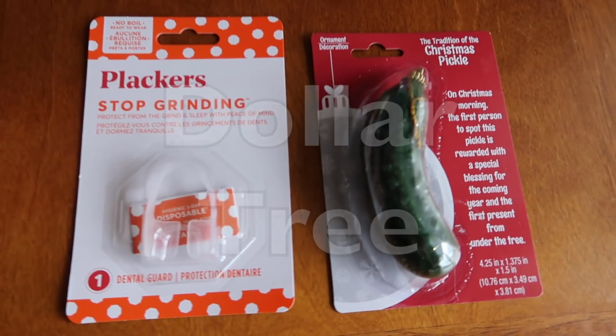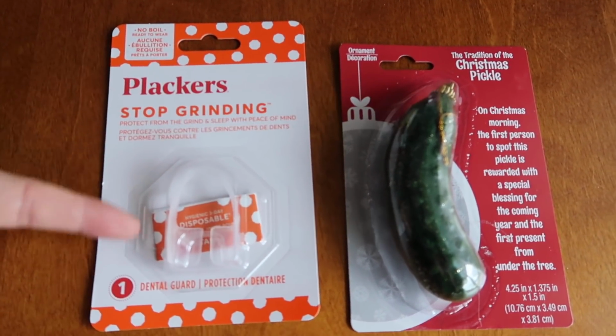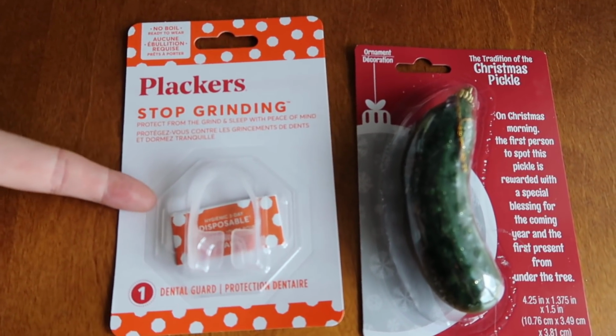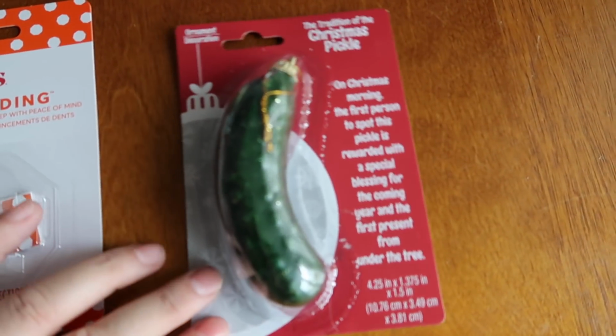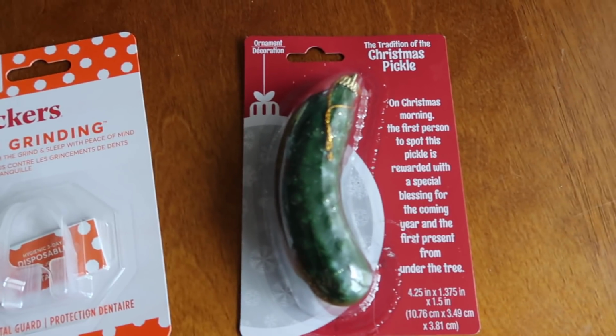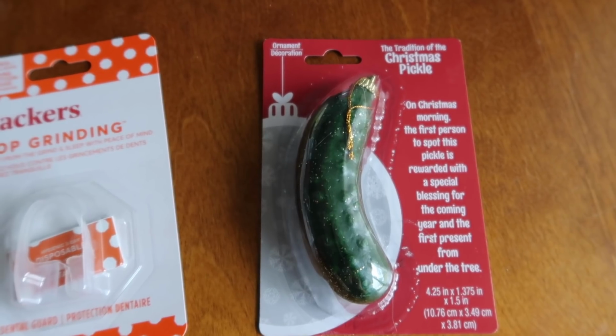The last store that we're going to talk about real quick is the Dollar Tree. If you're a nighttime grinder like yours truly, these Plackers Grind No More, I think a box of 10 of them at Walgreens is almost 20 bucks. They're a dollar a piece at the Dollar Tree, so that's the place to get it. And a little thoughtful gift is this Christmas pickle. A dollar. Usually they sell these for like $4 or $5 at a Hallmark store. If you just want to throw it in with a gift, I think it's such a sweet little gift.